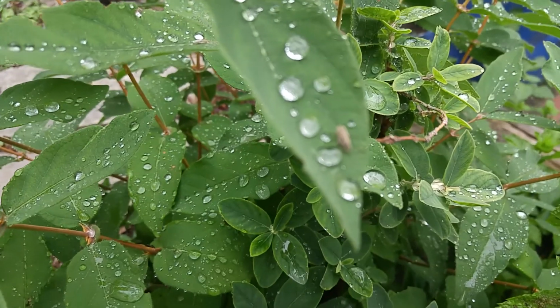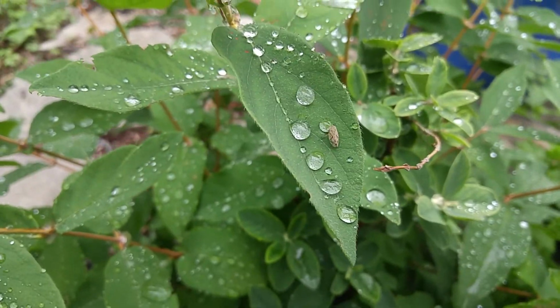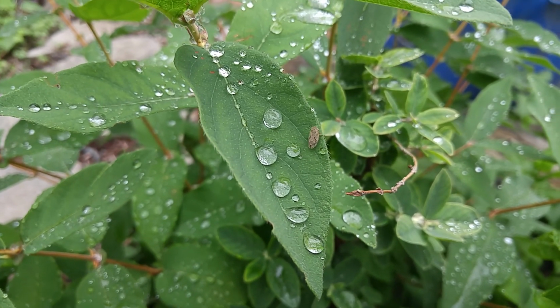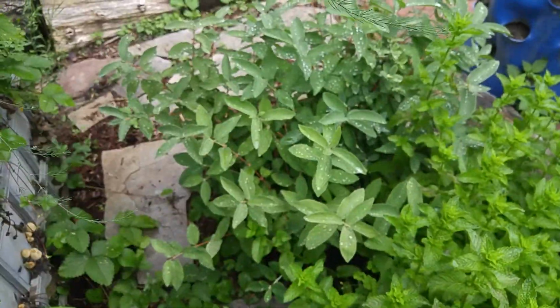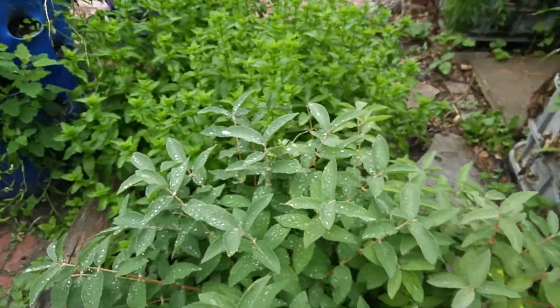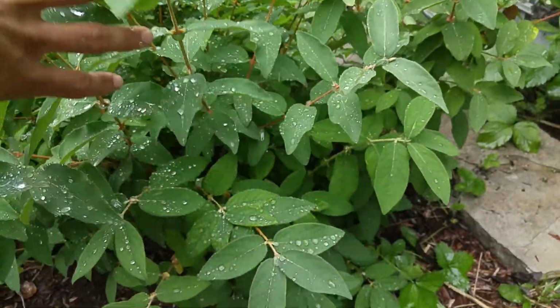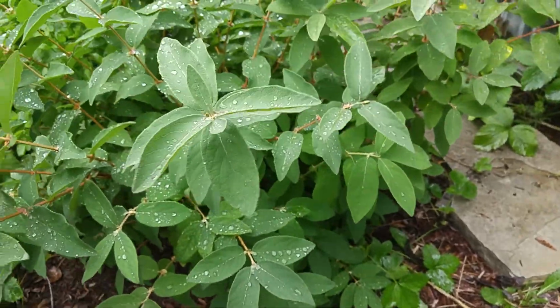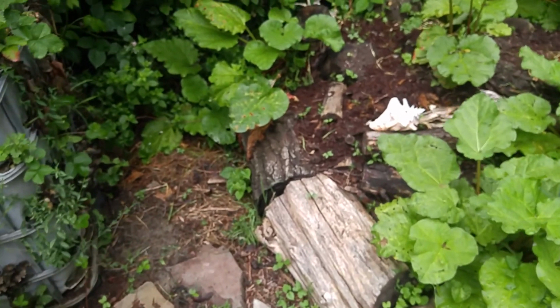Some sort of interesting creature just landed. See if I can focus in on it. I'm not sure what that one's name is, but it's some sort of jumping bug. Anyway, this is a haskap. It's an edible honeysuckle. And I'm just going to get past the rainy asparagus. But it hasn't put its flowers on this season. Everything was sort of late, so I'm not sure what's happening with that this season.